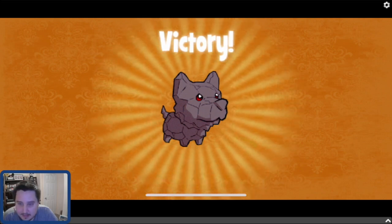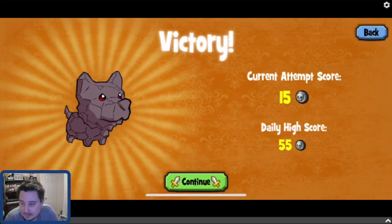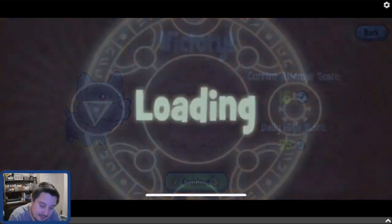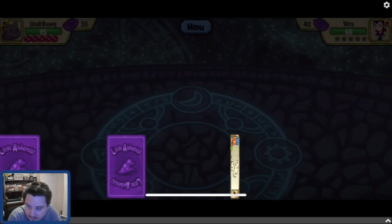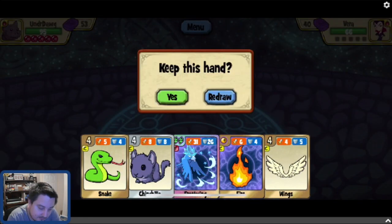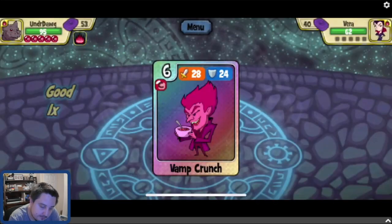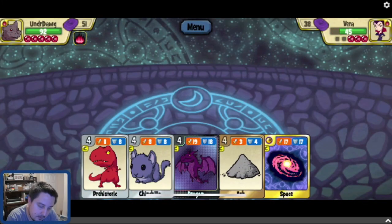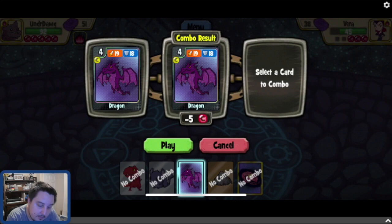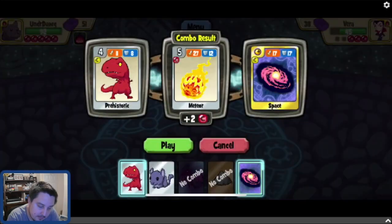Yeah, Pocket Pet is not the greatest combo card, at least for my deck. It might be for yours, but in my deck, it does not make that great of combos. So I don't use it all that often. All right, got to do the Count Chocula. No combos at all. That's disappointing. I think that's gonna be what I do.